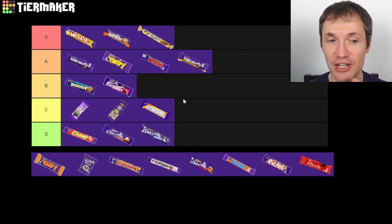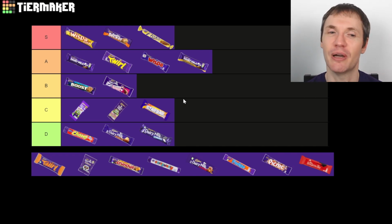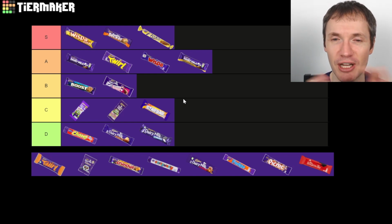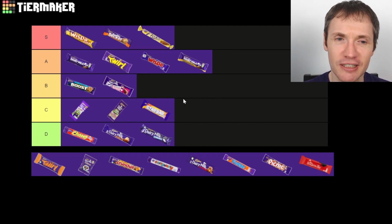It's got the Twirl Orange now. So yes, some of you might be wondering why there's no Dairy Milk Orange on here. It's because that's in block form. It's not in a small bar form, at least not yet anyway. So I've got the Twirl Orange, of course. That is the new one. It's not the limited edition one. It's actually out now properly. It's got a full release. Interesting one. It's okay.